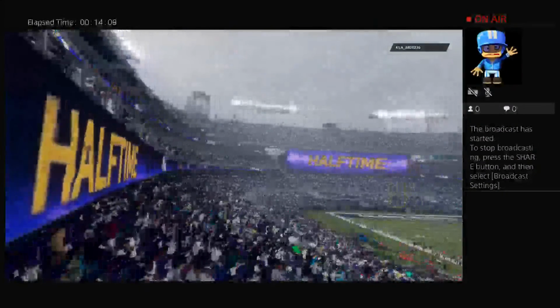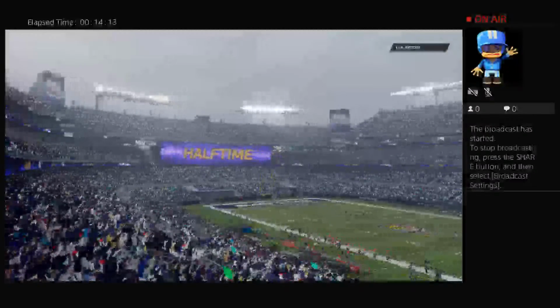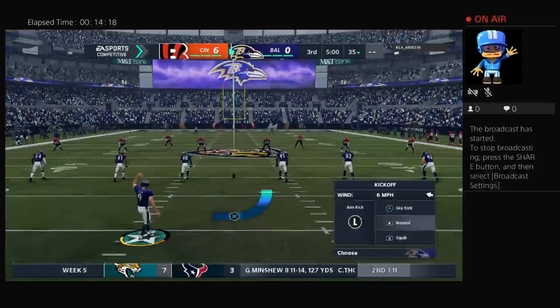So we've reached halftime here in a low-scoring affair. 6-0 is our score. As we'll get you down the coast to Orlando for Jonathan Coachman at our EA Sports Halftime Report. Coach!